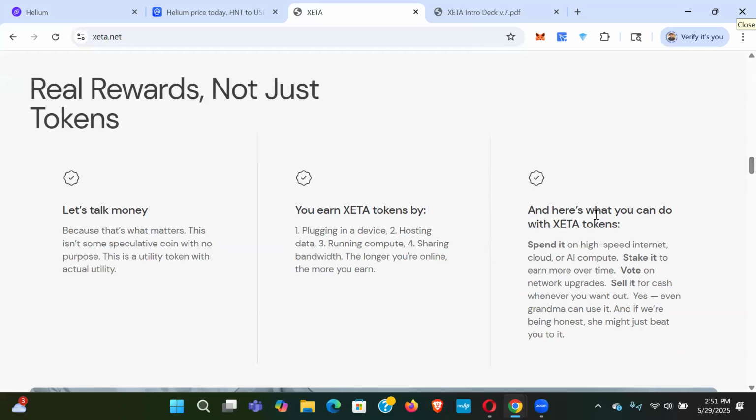And it says here, here's what you can do with Zeta tokens. You can spend it on high-speed internet, cloud, or AI compute. You can stake it to earn more over time. You'll be able to vote on network upgrades because it gives you the ability to vote. Or you can sell it for cash whenever you want out. You'll be able to sell it for USDT or what have you. So you can hold it, use it to stake, use it to vote, or just sell it, right? Totally up to you.